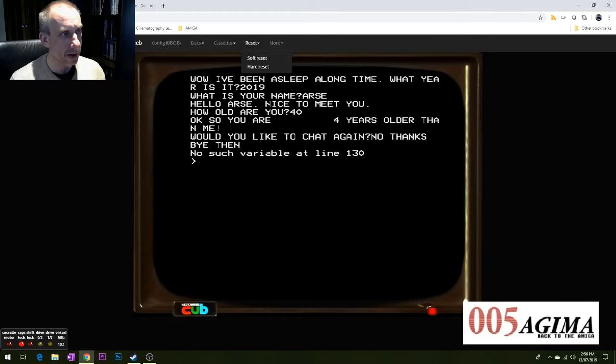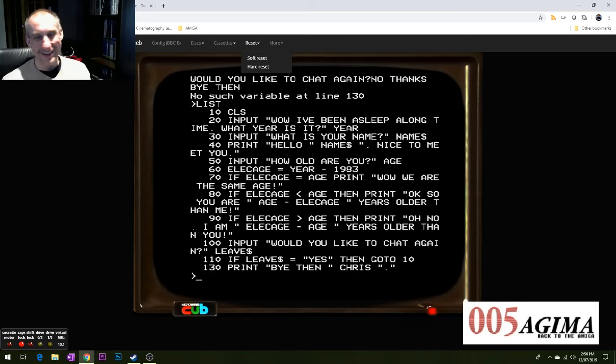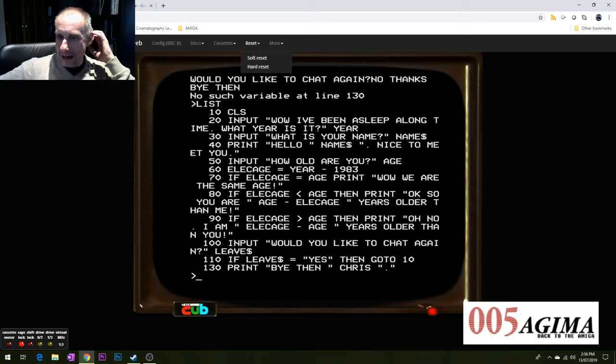No such variable at line 130. What's the variable at line 130? Oh, because I thought Chris should have been named, should have been named dollar. You get the idea. I'm not going to keep going because we've been going for 34 minutes and I've written the crappiest program in the world ever. But my point here, look, just to end this. So if you have gone, I do apologize. Well, I don't need to because you're not here.